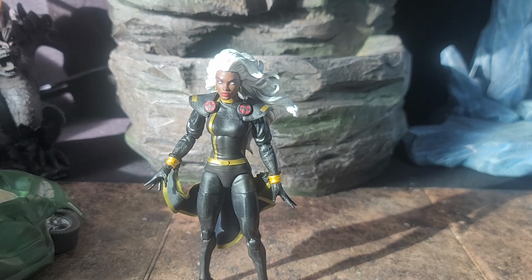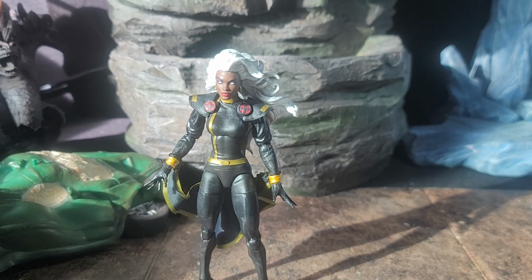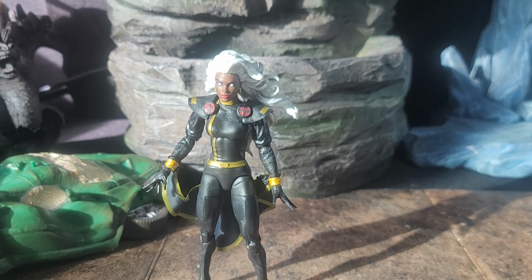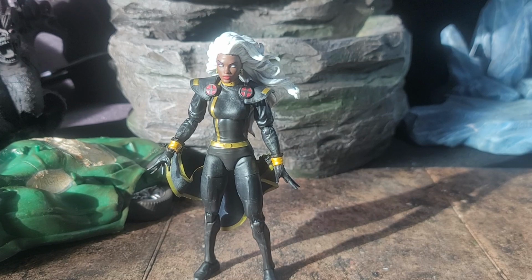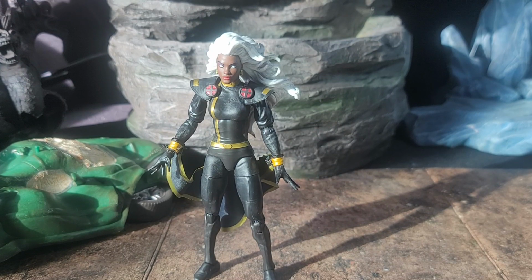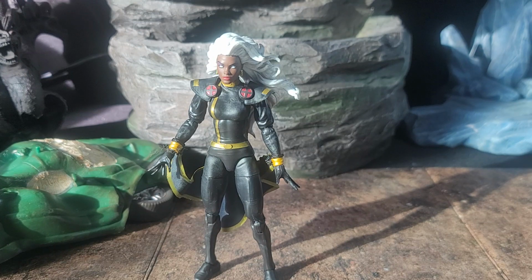Alright, you guys, so my overall opinion on what I think about Marvel Legends Storm. Guys, this is an awesome figure. I love this figure. Must have in your collection. I'm going to go ahead and give her an 8 out of 10, you guys, only because I love Storm. And yes, I'm a little biased on this one. I do have some gripes and complaints.